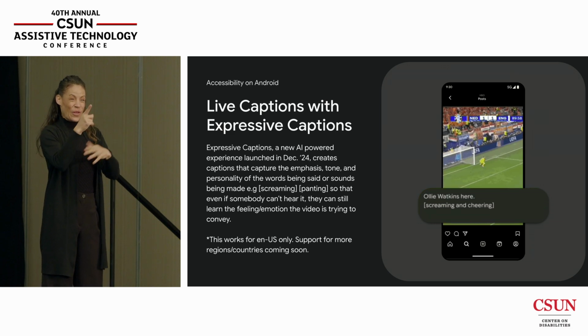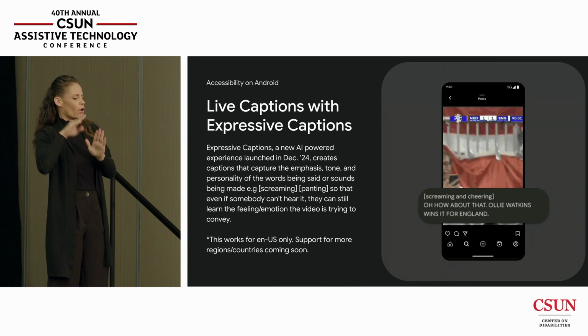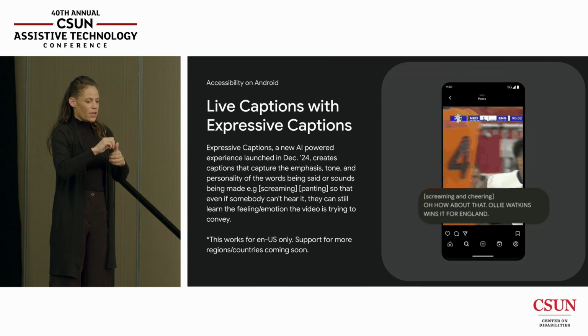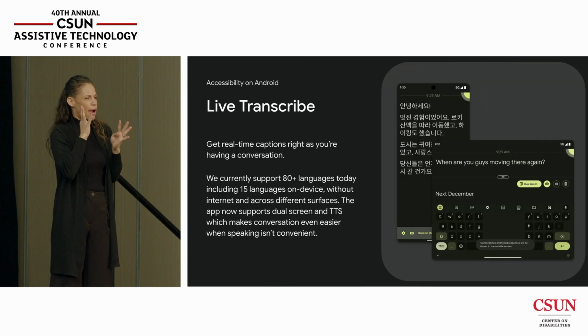So that last phrase, you could hear some of the emphasis in my voice. That was all capitalized to help show that emphasis. This has been a deep partnership with our Google DeepMind and AI research scientists, so we're excited to be exploring new innovations in this space.